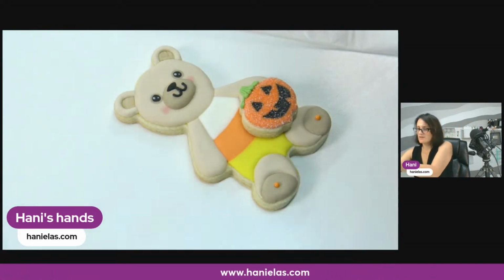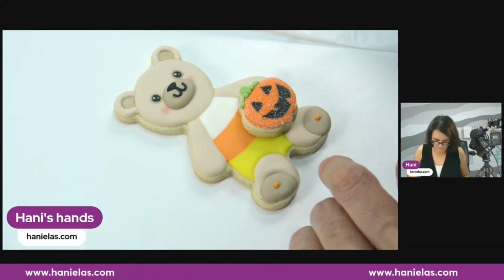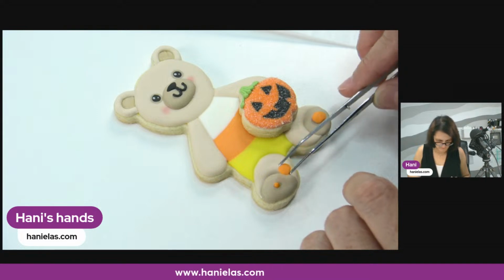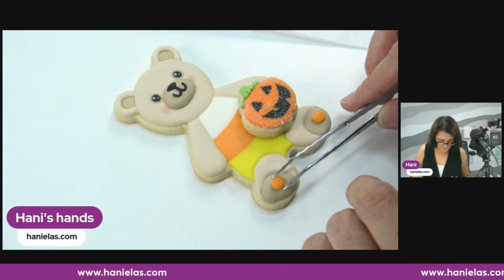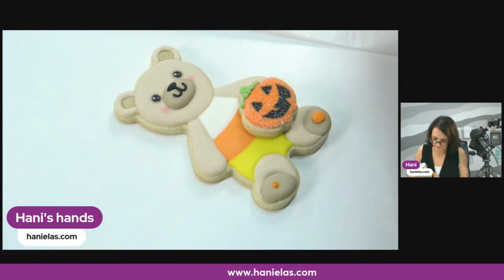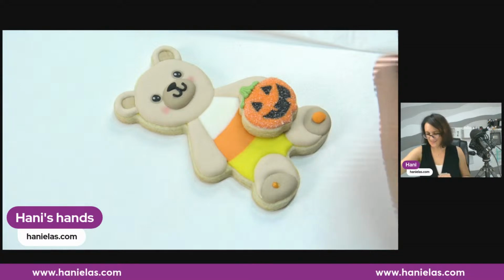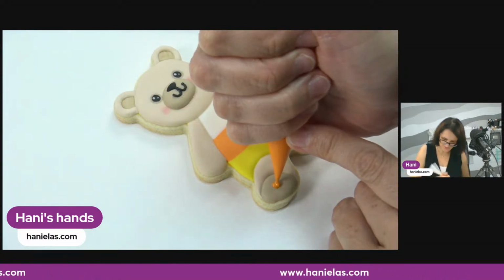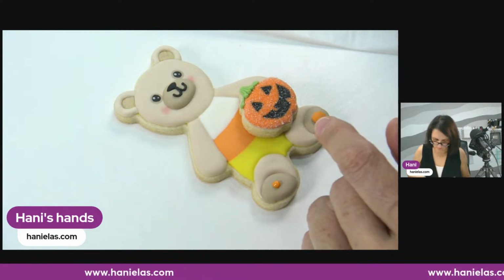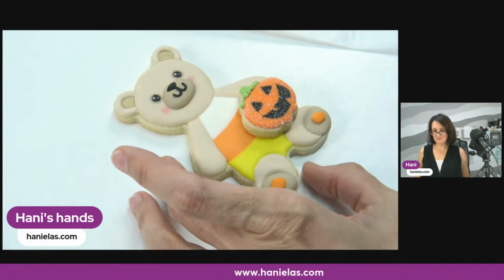All right, and it's going to change the way this cute little bear looks. So a little pumpkin. Oh, this one is misshapen. Okay, let's find a better one. Oh, I think I got one. Okay. This one looks good. You could also do bats, but I feel like they are not as cute as the pumpkins.